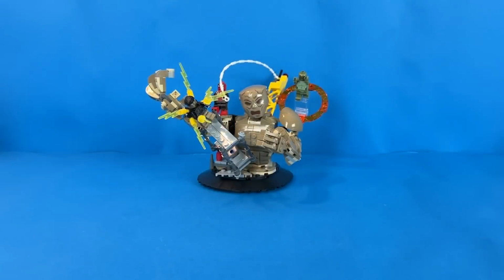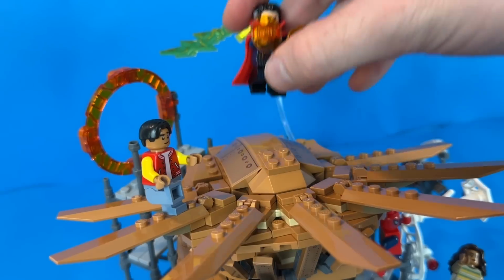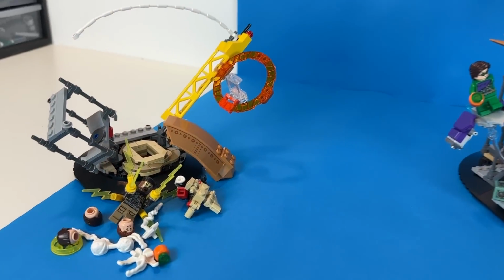But then a couple months later they released this expansion pack with the characters that were missing, as well as this big Sandman build, which you can actually remove, and adding that into the middle, you have the perfect model to represent the scene. However, it does leave you with a few extra pieces that I don't really know what to do with.